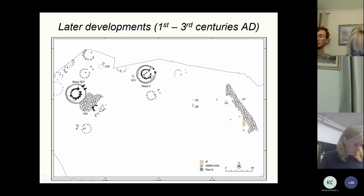Immediately to the east, southeast of House 10 was a cobbled yard that had been repeatedly repaired during the occupation. A fragment of another cobbled yard, which I think is less well understood, was found quite far to the southeast of House 4 as well. But this suggests that we are missing a lot of activity. The plough has probably taken a significant chunk of this settlement. It was undoubtedly a lot larger. This just happened to survive, this cobbled surface.